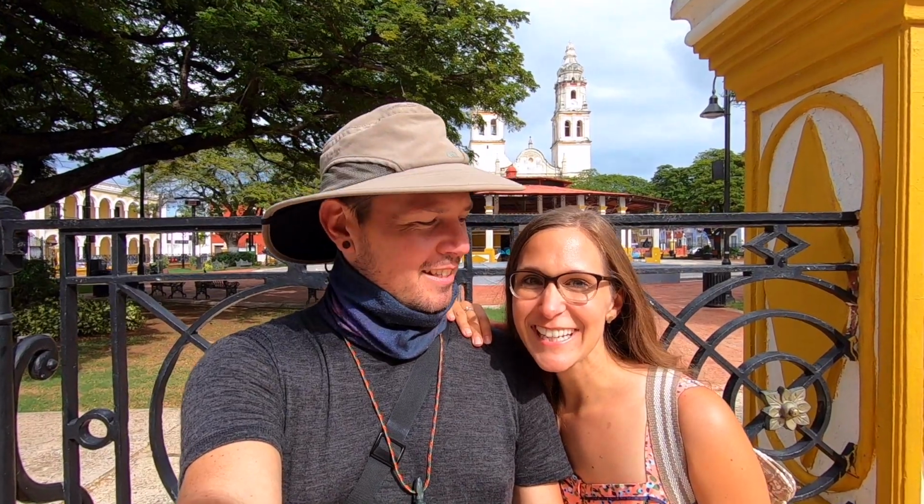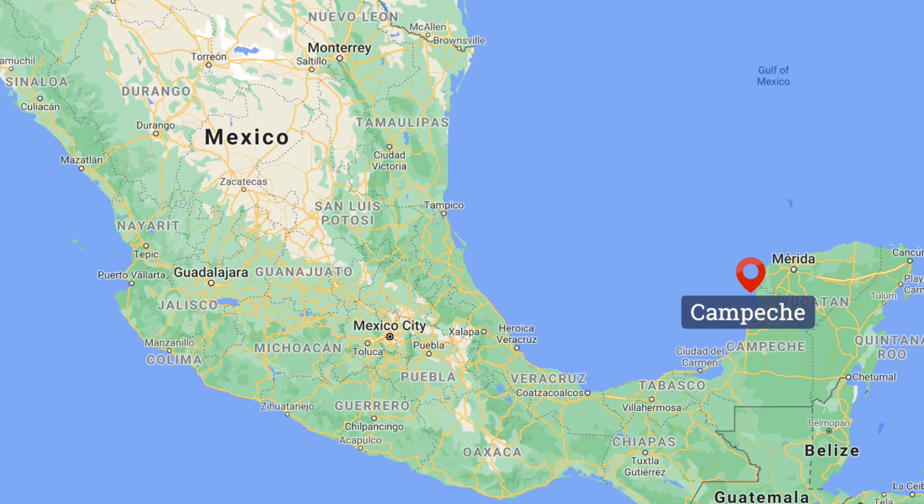We are officially in the capital city of the state of Campeche, which is Campeche City. This is our first official trek into the Yucatan Peninsula. And it's everything we kind of imagined. These very colonial cities with beautiful, bright pastel colored buildings, tons of churches and gorgeous courtyards. This city is definitely charming, romantic, all of the things, and we're so excited to show you around.